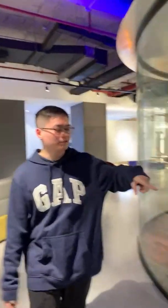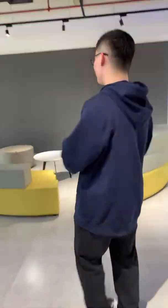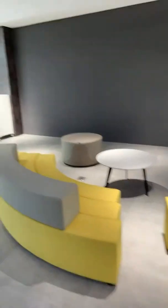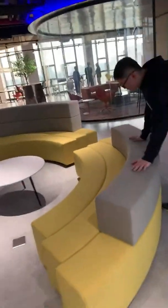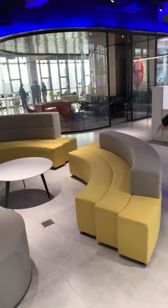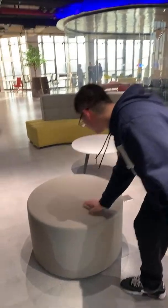Before we get into the review of this most highlighted spot in our showroom, let's take a quick look at this collaboration area right here. It is pretty much simple. We just put two modules of sofa. Apparently, this is also a modular sofa set, and a small pedestal right here, and another one right here.